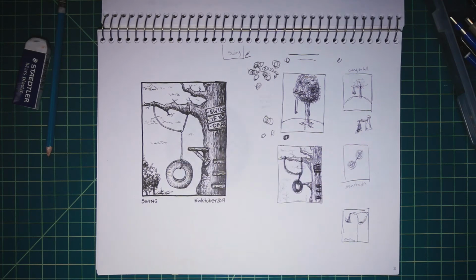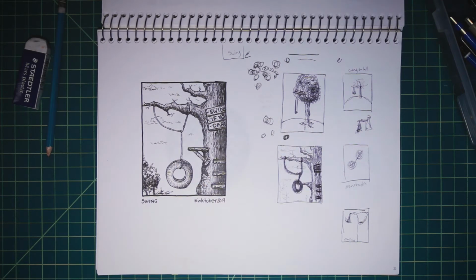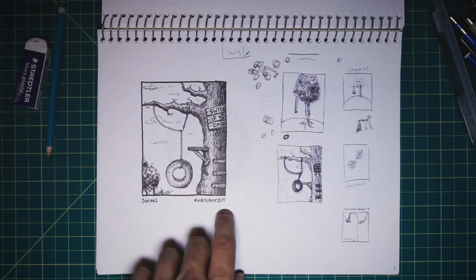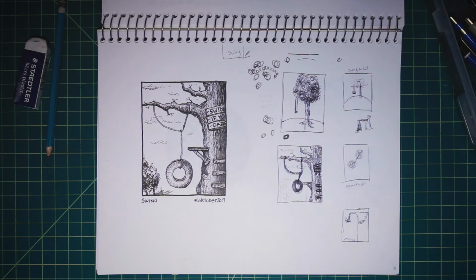So I went for it. Really minimal background and super detailed tree. I really like how the highlights in the tree and the bark just turned out here, even though it's like a gobbledygook of just scribbles and mess. It really conveys the bark look to me.